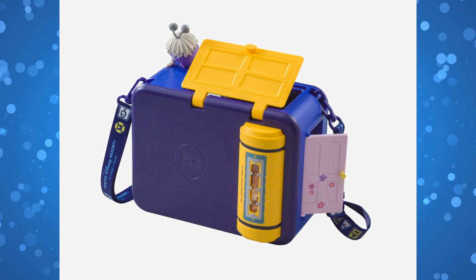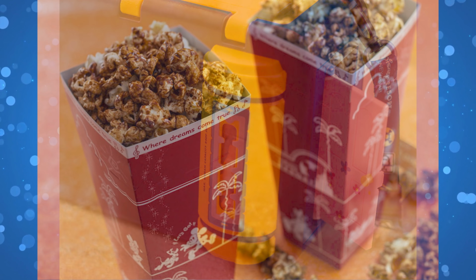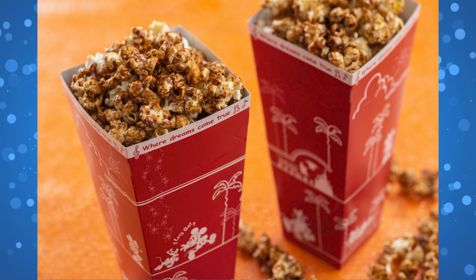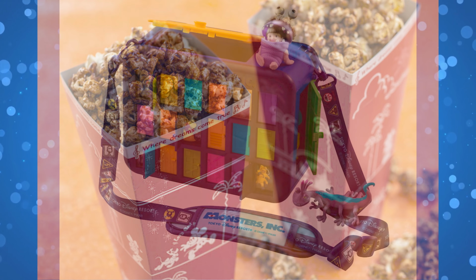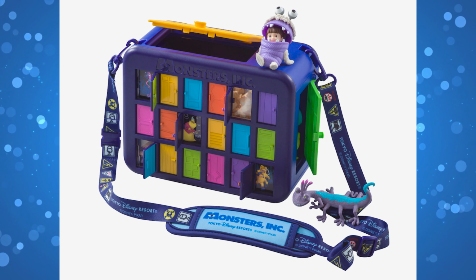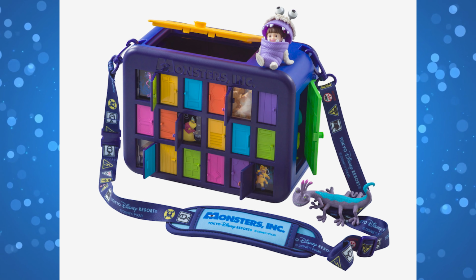This is insane. Boo's door is also on the other side, and the orange chocolate popcorn is a new offering that will go on sale at Le Petit Popper across from the Enchanted Tale of Beauty and the Beast, starting November 1st as well. This bucket will be available at popcorn carts across Tokyo Disneyland, as well as at the Big Pop for an extra 200 yen charge at that location, starting November 1st.